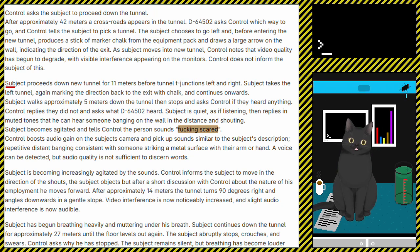Control replies they did not and asks what D64502 heard. Subject is quiet, as if listening, then replies in muted tones that he can hear someone banging on the wall in the distance and shouting. Subject becomes agitated and tells Control the person sounds fucking scared.